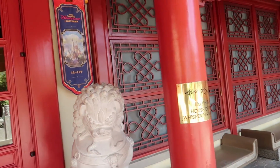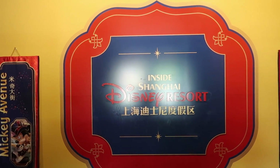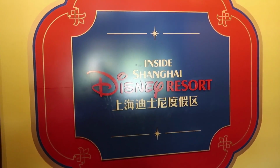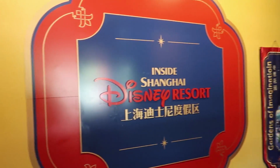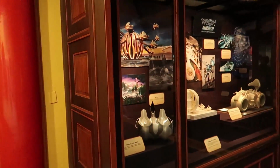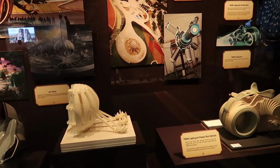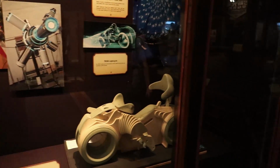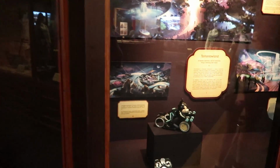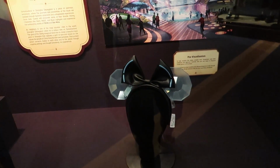Oh, this is the House of the Whispering Willows. So this was kind of sort of just an area that they were using as a preview of Shanghai Disney before it opened. But now that it's opened, this has stayed here. But a lot of different things showing off everything that they have at Shanghai Disneyland. Oh, I didn't know they had Tron mini ears. Those are amazing.